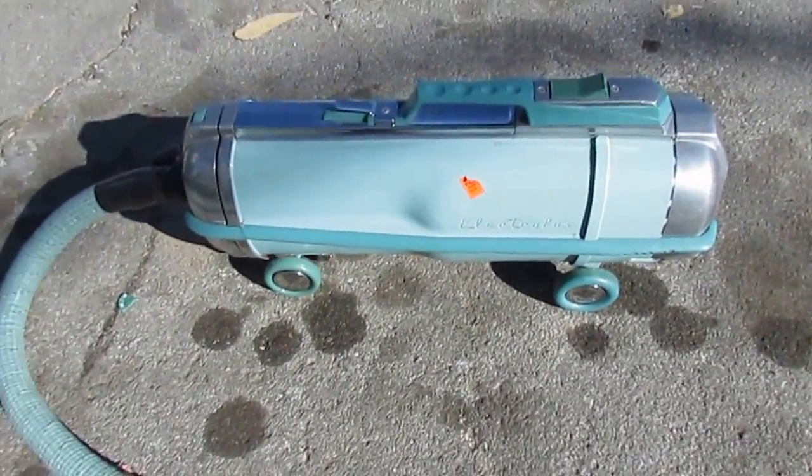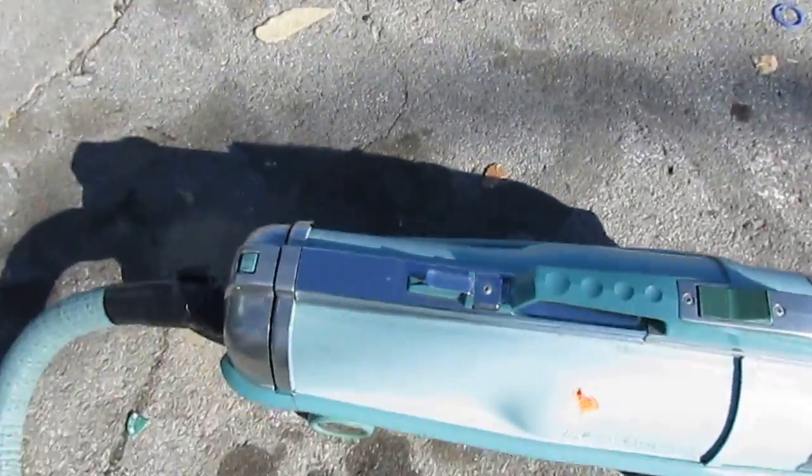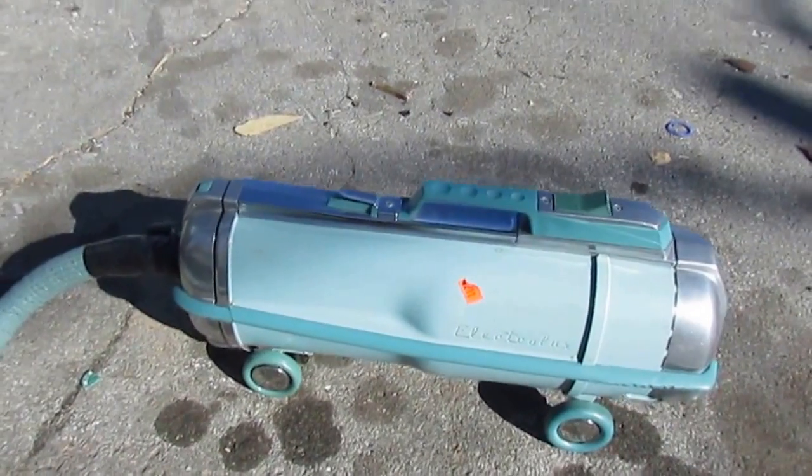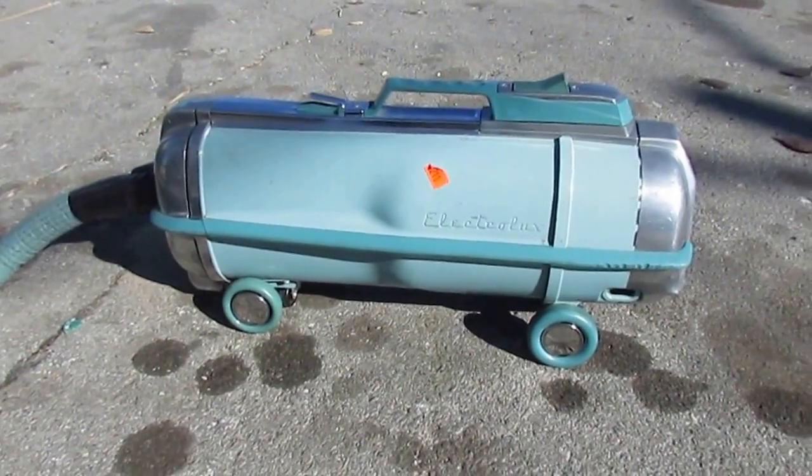I'll figure out what I'll do with that. It's got the original hose, but it's been taped on there, so it's damaged. But it still might be a little collector's item, almost a work of art in itself. You just don't see stuff like that anymore.